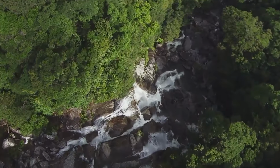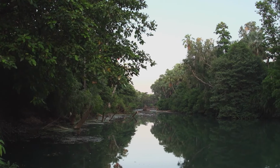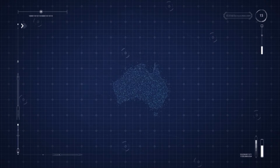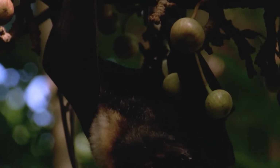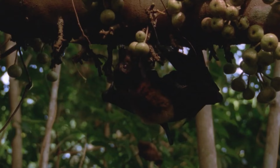On the other side of the world, an air force with a shorter range but much more frequent missions. The Australian jungles are home to a squadron of specialized pilots. Fruit bats. As their name suggests, this larger breed of bat fuels up on fresh fruit juices rather than chasing down insects.